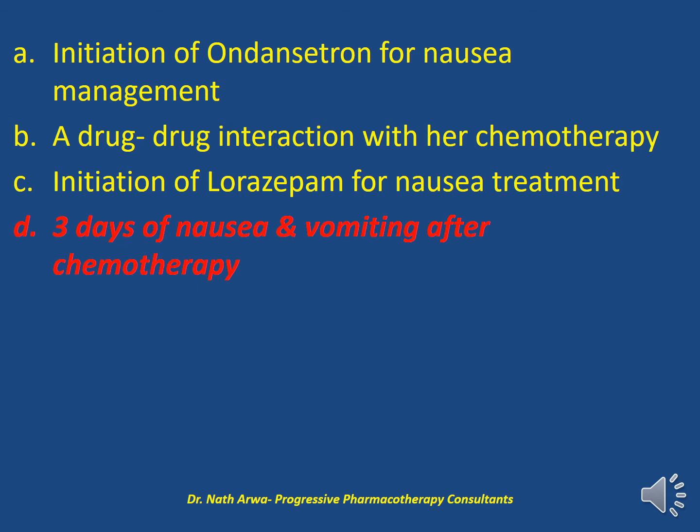Now, answer C appears incorrect to me as well, because lorazepam wouldn't be expected to interact with warfarin in any clinically significant manner. Now, I strongly feel answer D is correct. Experiencing 3 days of chemotherapy-induced nausea and vomiting could influence a patient's INR in multiple ways. For example, her dietary intake of vitamin K, to be specific, may have been reduced by this serious nausea and vomiting, and that may have affected the levels of vitamin K-related factors, leading to an elevation of the INR.